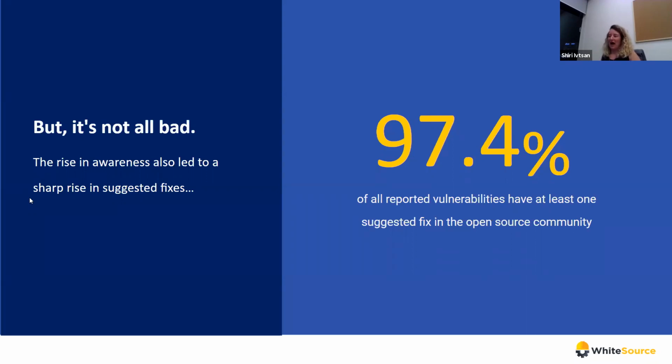But what do you actually have to do? So you have to update your software, and you first of all have to be aware that there is a vulnerability and that there is also a fix.